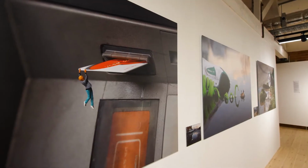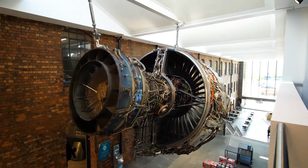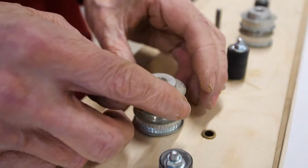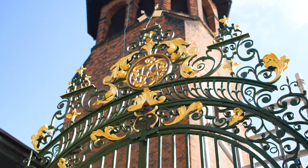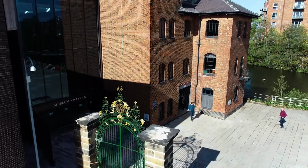If you visit the Museum of Making, you'll be walking in the footsteps of giants. You'll be walking in the place where the Industrial Revolution took root. A visit to the museum is just as much an opportunity to learn, to make, participate, create, as it is to learn about the past. And by doing that, it will inspire you to be a maker into the future.